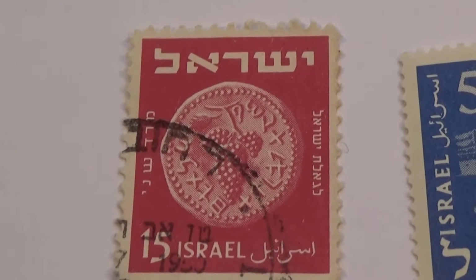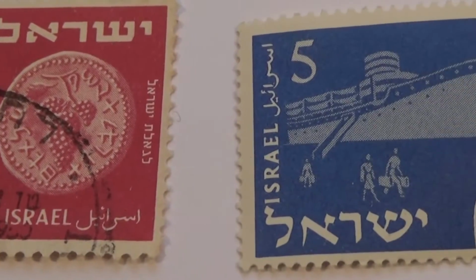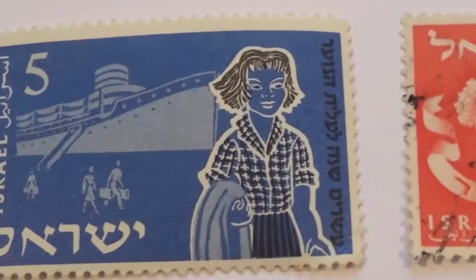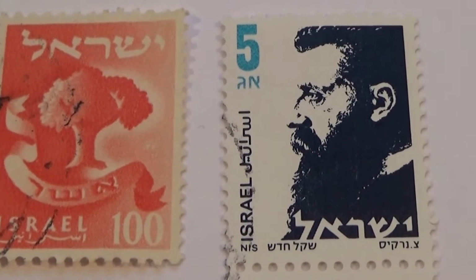And just a few of the Israeli ones that hadn't been shown in one of the past videos. Is the ship going to board? The only one that wasn't common was this one.